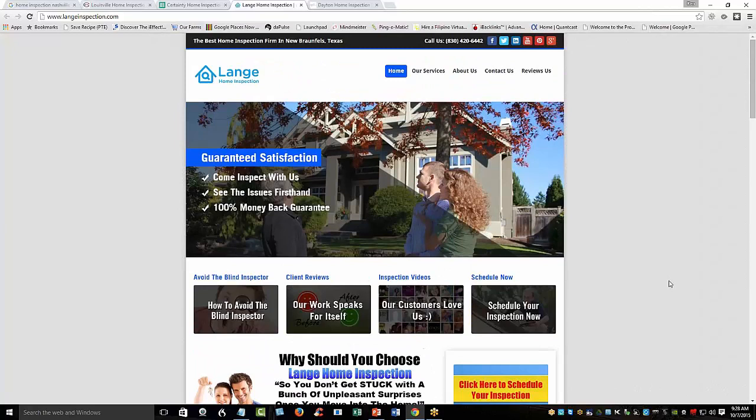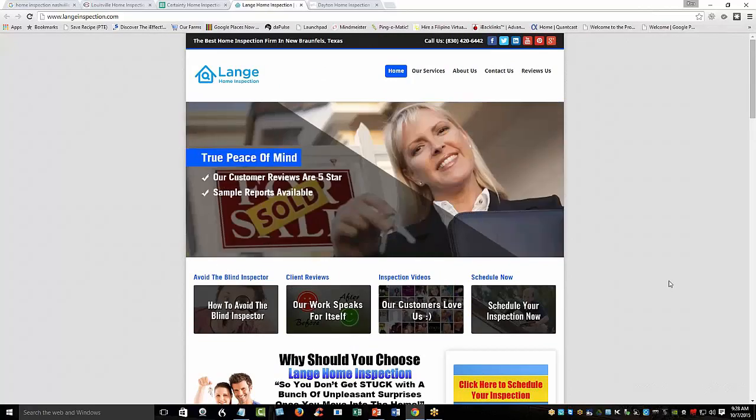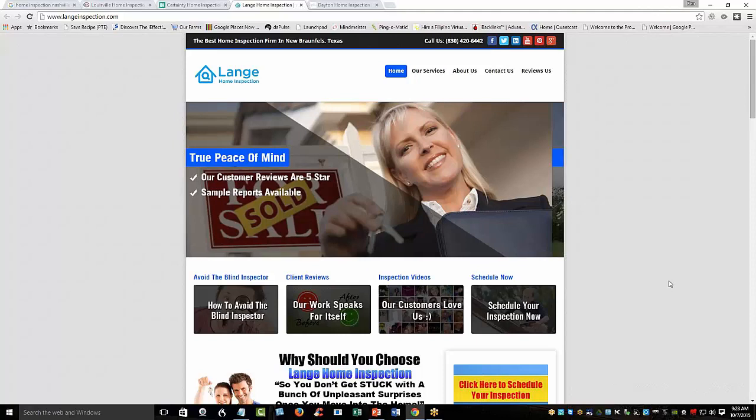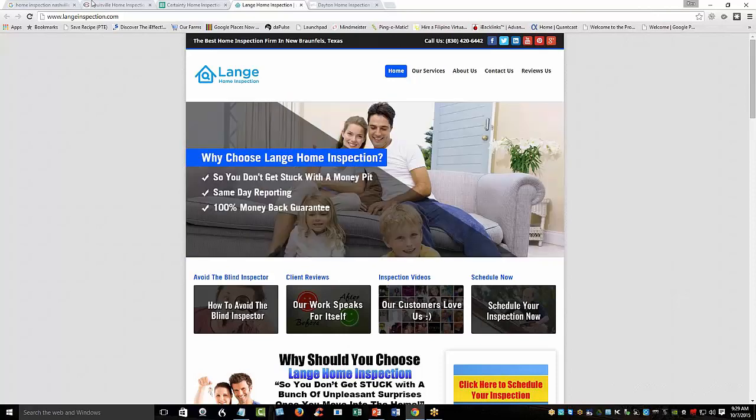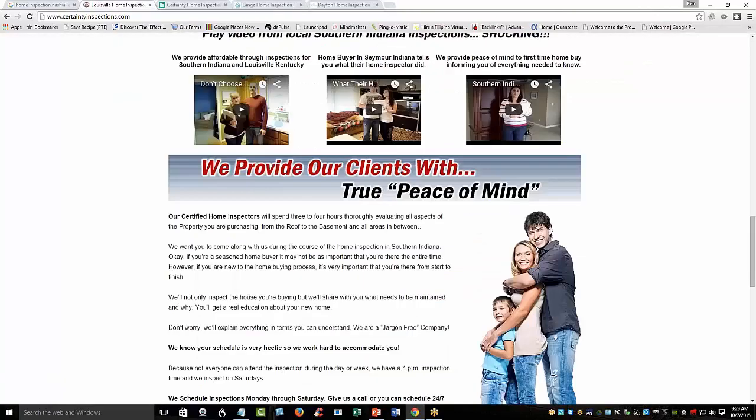So when you see something on your screen and you see the whole thing, we call that the first fold. Think about a newspaper. It's folded in half, and when you pick up the newspaper, you read the top headline and everything in that first half of the newspaper before it folds. That's the first fold, and that's what we look at here. We ask, what was the first thing you saw?